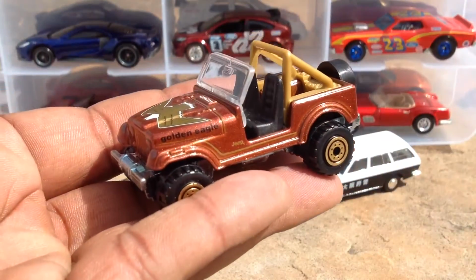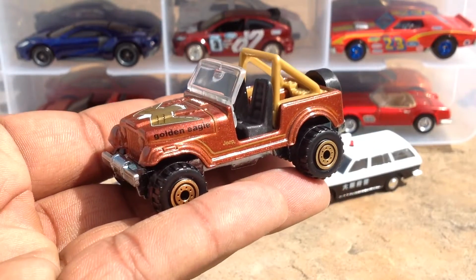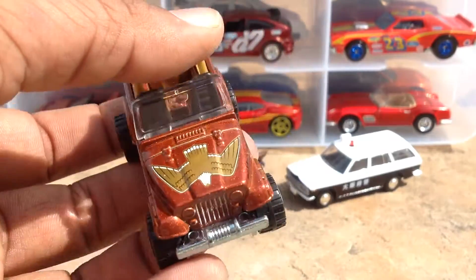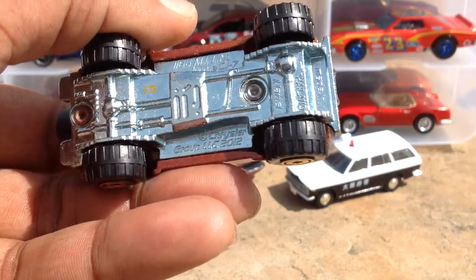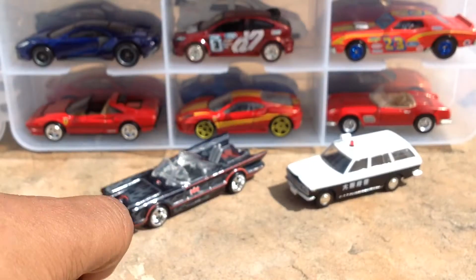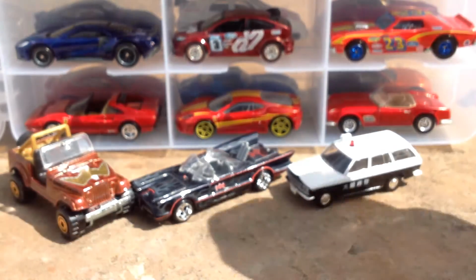There's a lot of off gas in the paint in this. Wow. Anyway, look at the paint job on this thing. The Golden Eagle Jeep, the colors. The Eagle. That's pretty cool. This is a really good Hot Wheels, metal on metal. Yeah, the Flying Customs was a good series by Hot Wheels. I'll give it to them in that. They're not one out of the park on that one.